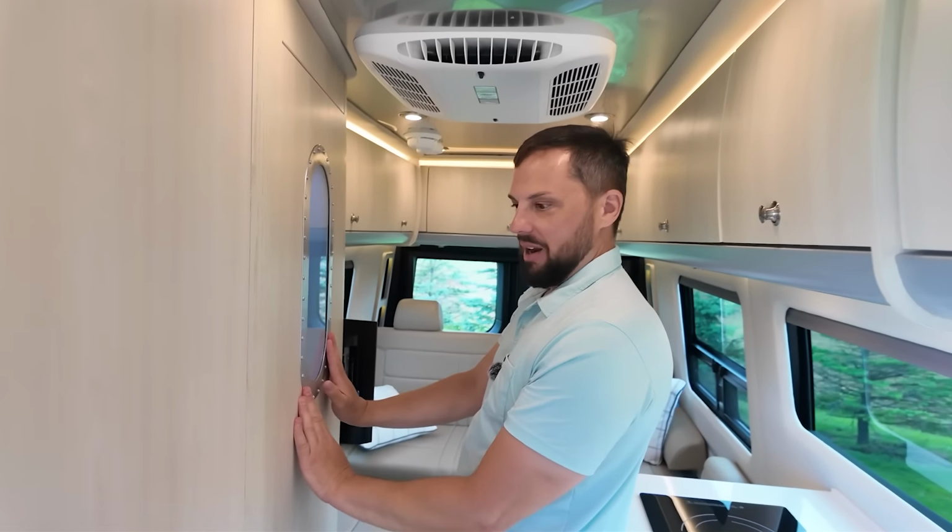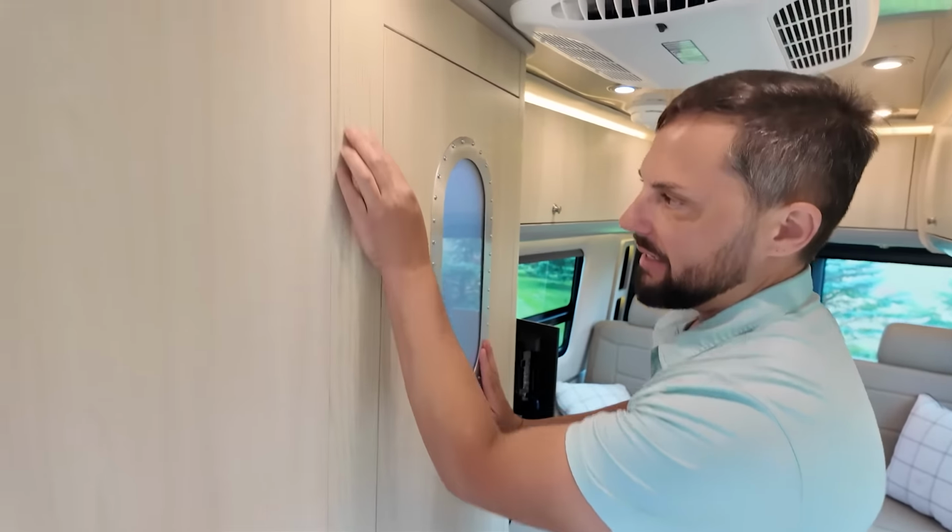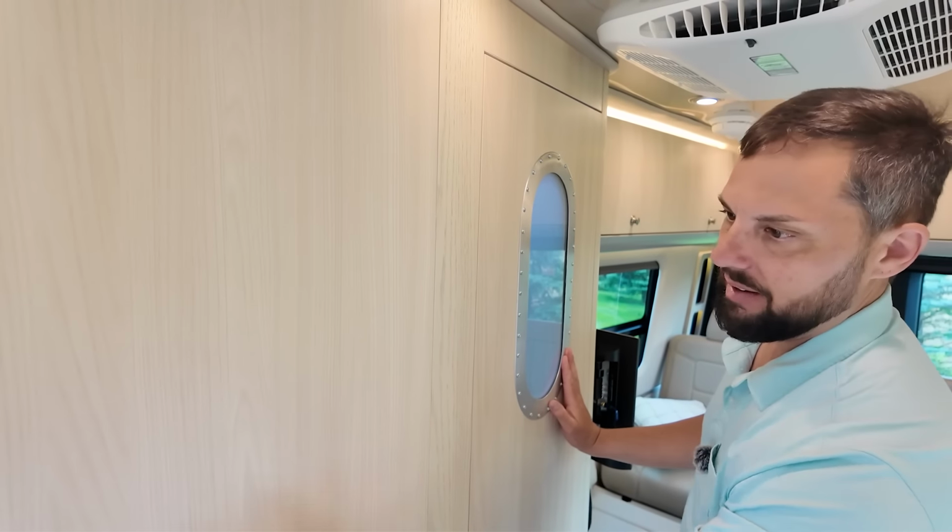You got a porthole window here for the bathroom, and this is solid oak here, plywood with laminate. Again, no stickers.